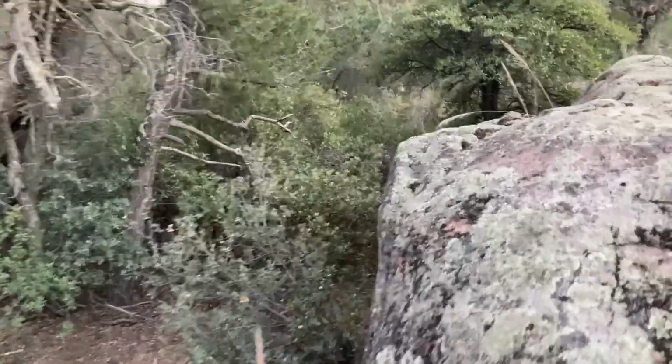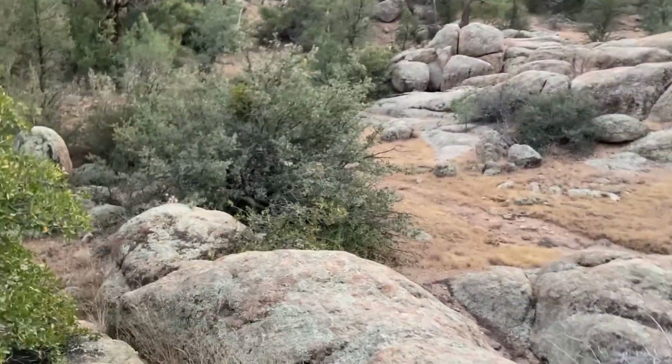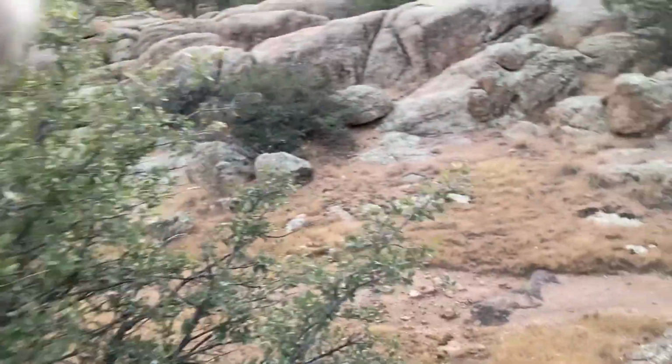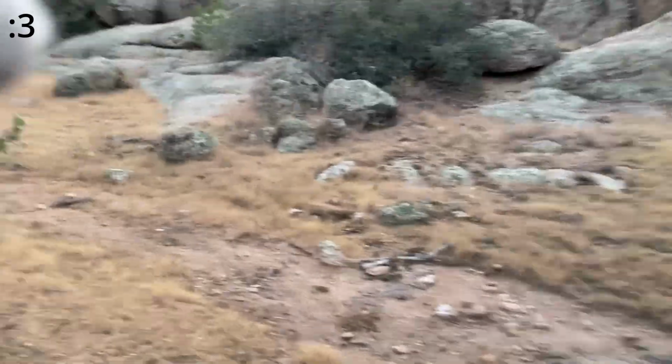I got off trail just right there, and I think I'm on my way to finding a good spot to set up my tent. Yeah, right here. I don't think there's going to be a fire ring here, but I could just make a fire on the bedrock. I should be pretty safe. There we go.